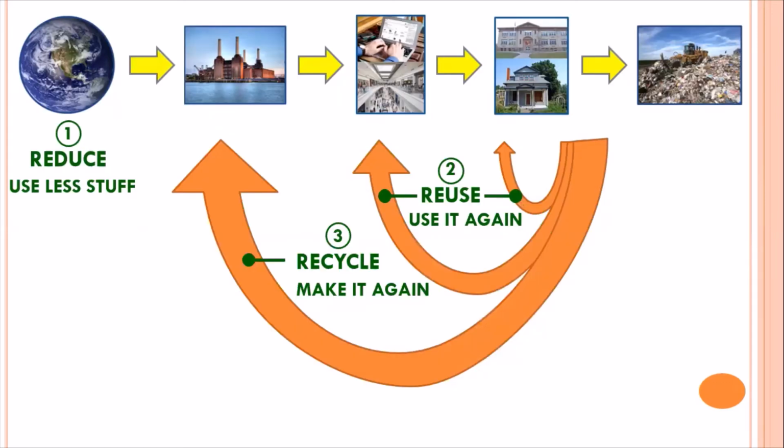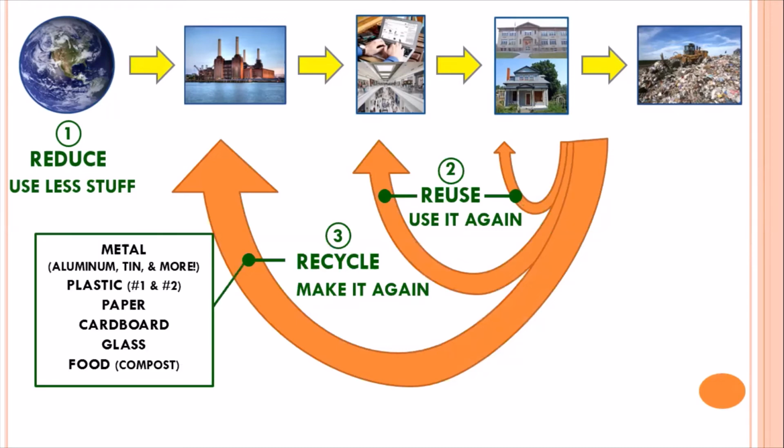In Missoula, these are the things that we can recycle. This includes different types of metal, plastics number 1 and number 2, paper and cardboard if it isn't wet, dirty, or greasy from food, glass, and we can compost food. Some places can recycle milk cartons in plastic number 5, but Missoula isn't there yet, but I think we'll get there. Recycling uses more energy than reusing, but still way less than if we were to make something brand new.